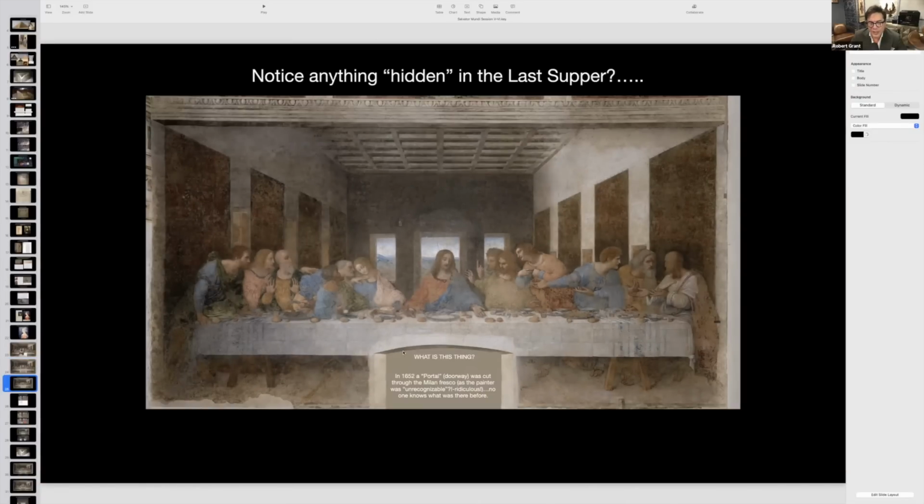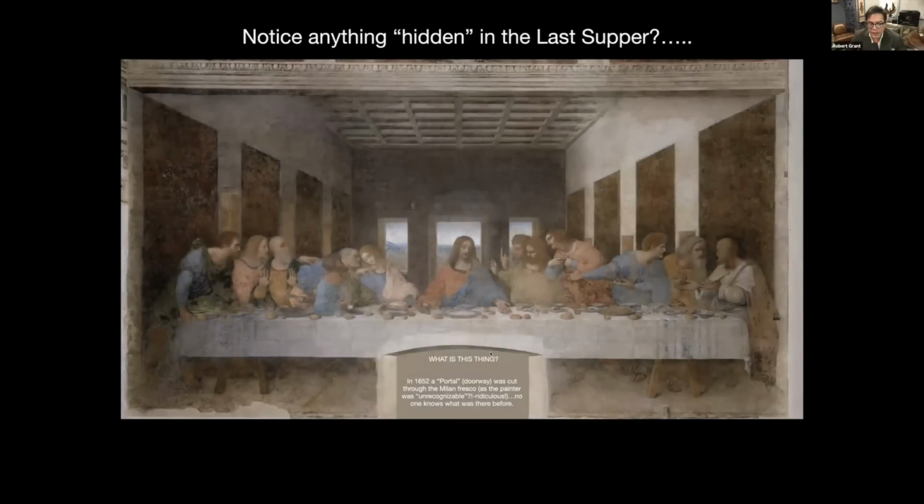And then what is this thing on the Last Supper? Why do we have this strange thing that's covering the feet of Jesus? Surely you want to paint the feet of Jesus, because Jesus famously had the ceremony of the washing of the feet. Why would they not paint the feet of Jesus? Well, the story that art historians tell us is that a door was built later and cut into the wall after Da Vinci painted this. Well, I don't think so.